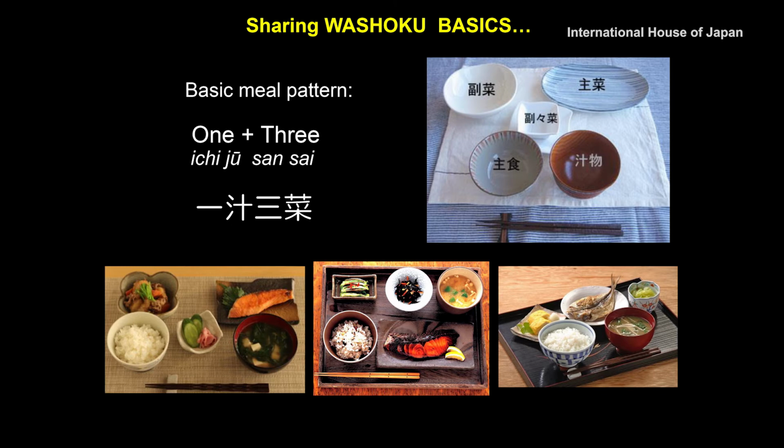Because gohan, rice, the word gohan means a meal, and it's also the rice that's being served, and so it doesn't need to be part of the arithmetic. It's assumed by everybody to be part of the meal anyway. And the number 4 is not usually favored in Japan because of an unfortunate alternate reading for the word for death. But 1 and 3 isn't 4, it's 1 and 3. You can only imagine that it's 4. So the ichi-ju is the one broth, and the san-sai, the 3 different dishes that are served with it, and rice, but of course.